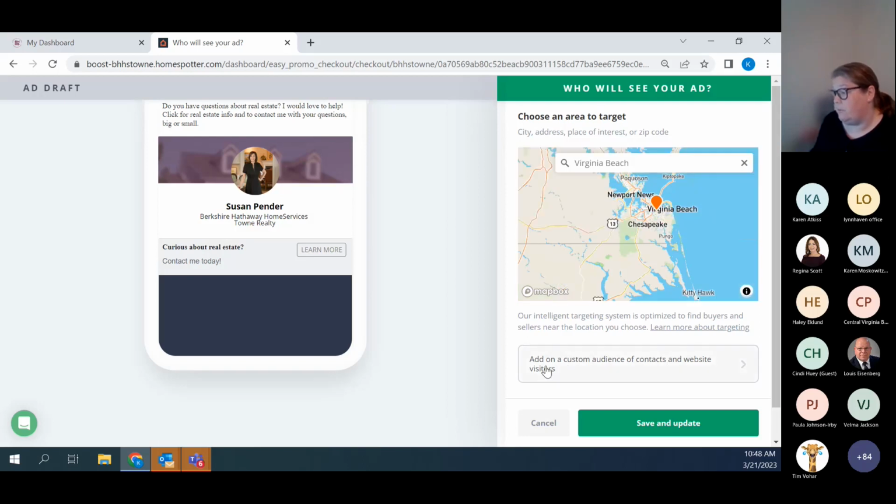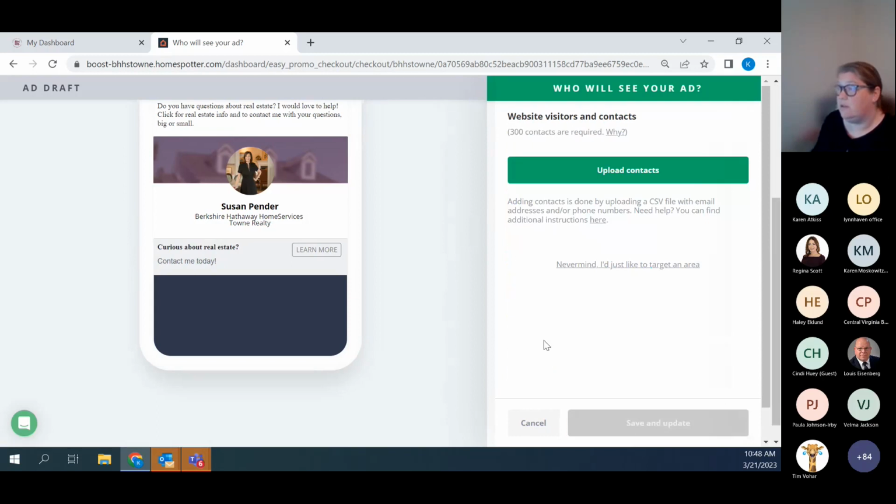But here's that favorite feature of mine, add a custom audience of contacts and website visitors. This is just going to allow us to upload contacts in here, and it's going to try to match them based on their email address and their phone number. If you have a CSV file, we can save that pretty easily out of most CRMs, or you can take an Excel sheet and change it into a CSV file, you can upload that.